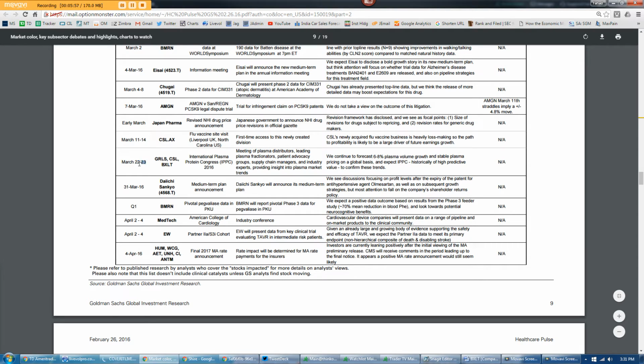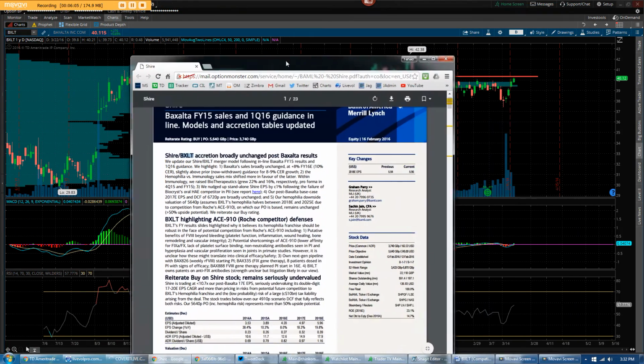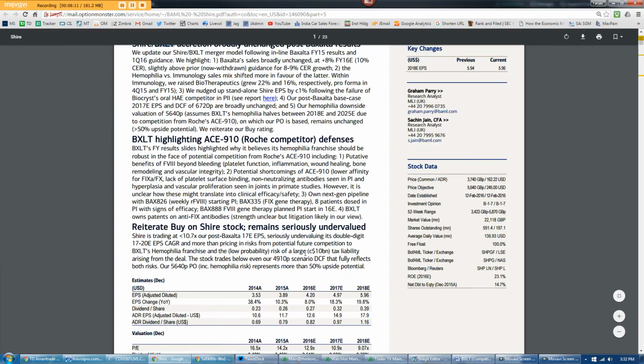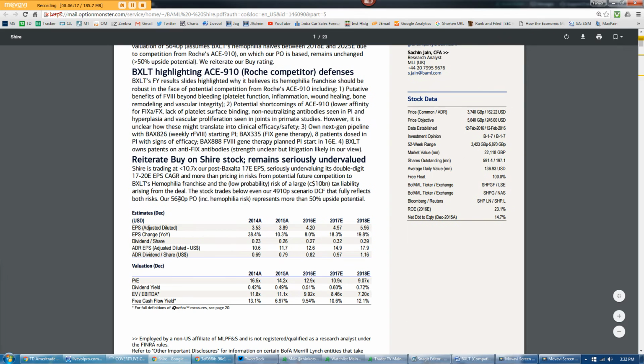So perhaps in this conference that's taking place today and tomorrow, Baxalta will actually talk about that. Maybe that is the catalyst. Next one. Here is another note, this one comes from Bank of America. Now, I'm going to skip a lot of details over here because this note came out on February 16 after the company reported earnings, but this is what gets my attention. They're reiterating buy, of course, but what's most compelling is this line.